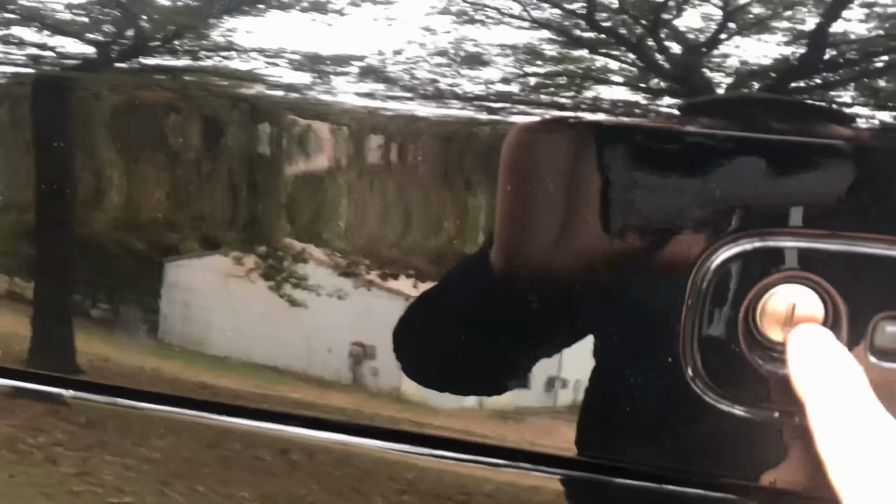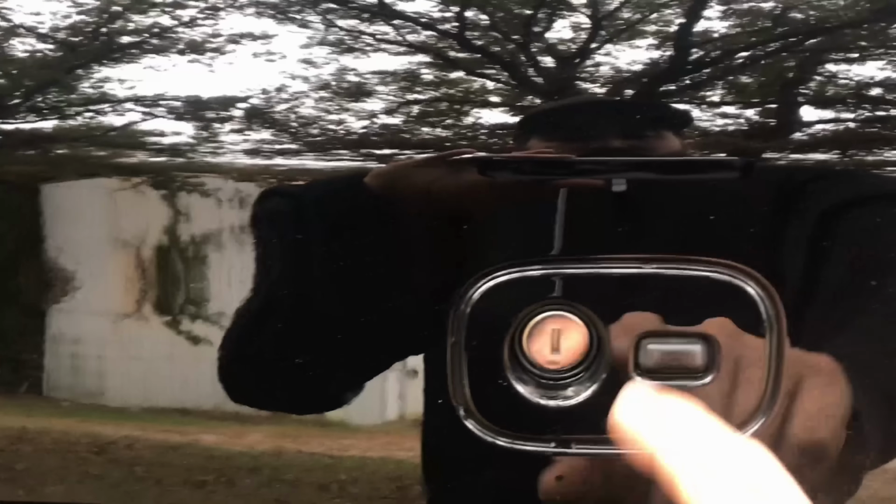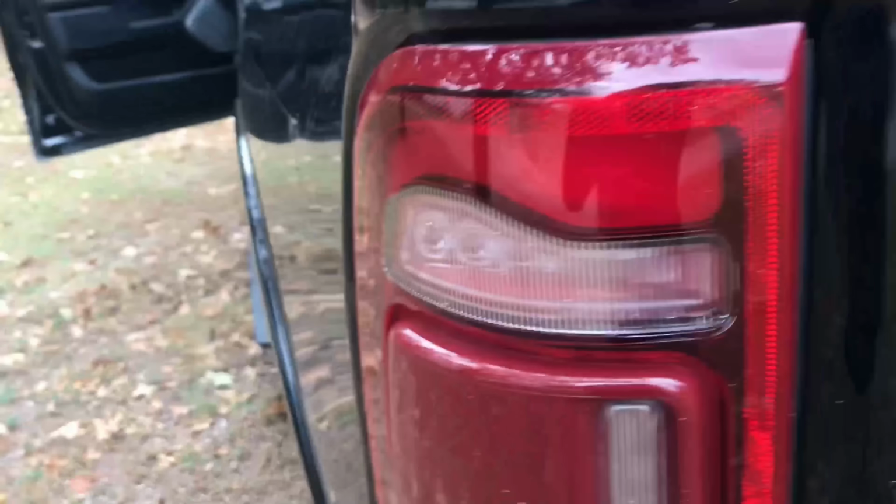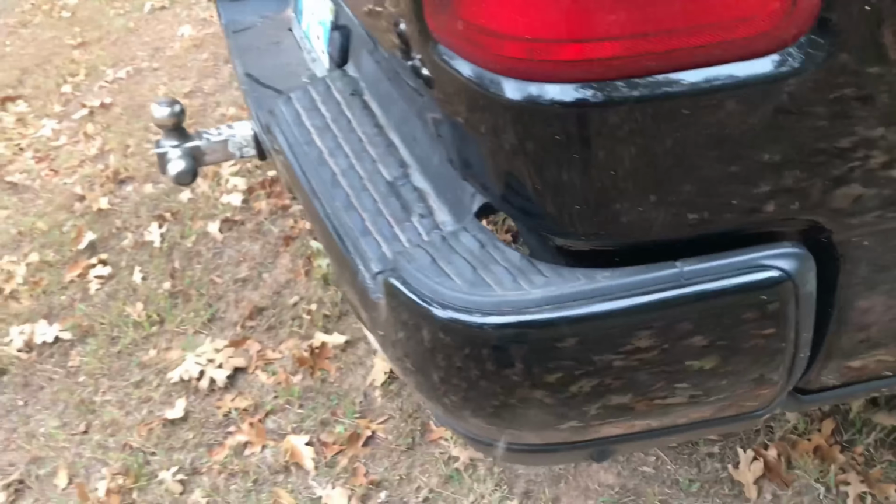Inside still looks really good. The latching mechanism is strong. I don't ever use the key, but this button, I've probably pressed this button 1,000 times. Still holds up. No water in the taillights, like I've heard some people say. Overall, very good. Same on this side.